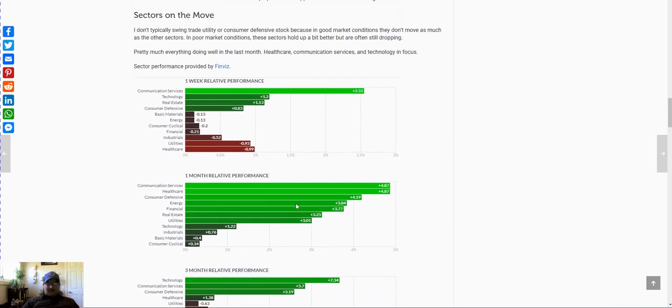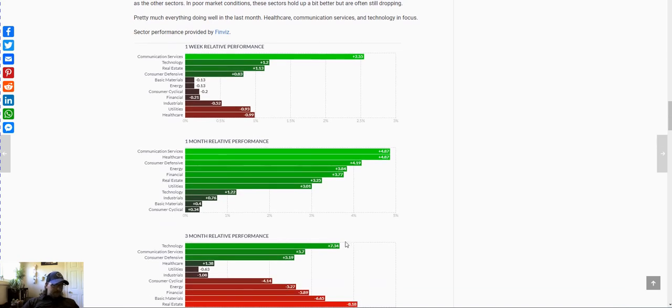Sectors on the move. You can see over the last month, pretty much everything has been doing pretty well. Nothing in the negative. I would say communication services, which was hot over the last week, the last month, and the last 3 months, is definitely an area you want to look at. Technology was good over the last week. It's a top performer over the last 3 months. It's a little bit lower on the 1 month performance, but I would keep it on the radar. Healthcare was the weakest over the last week, but pretty strong over the last 1 month and 3 months. So I would keep that one on the radar.